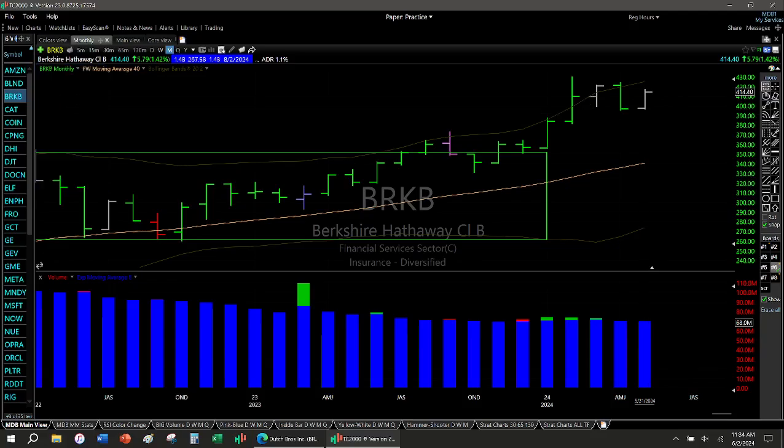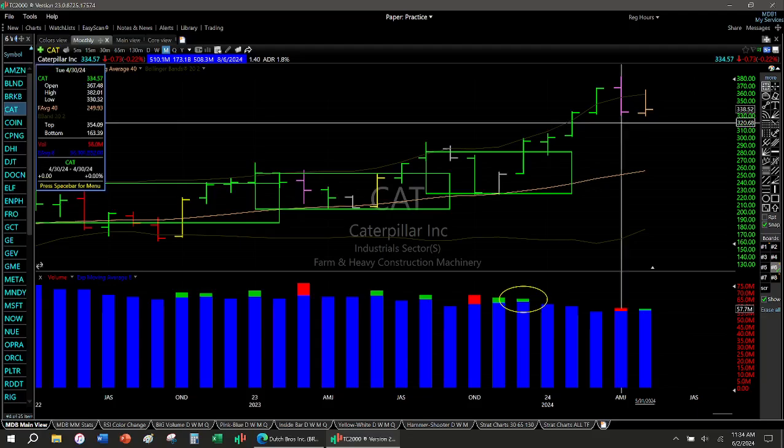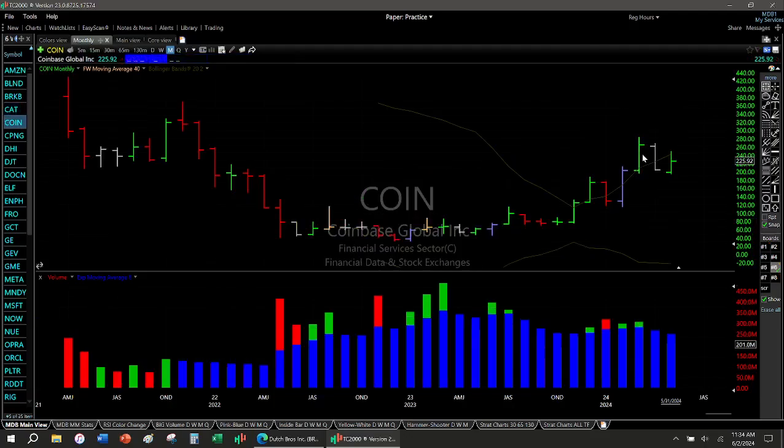Berkshire. 50-50. Inside. Ooh. Heavy equipment. Caterpillar. Pink bar. And now a shooter bar. Yeah, if we go into recession, this probably will come down. But we're not in recession. It's just threatening recession.